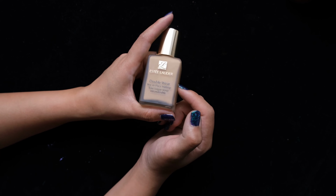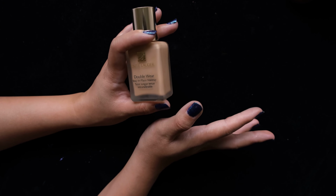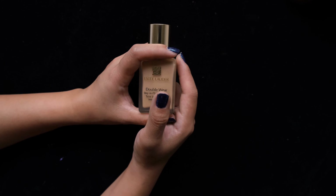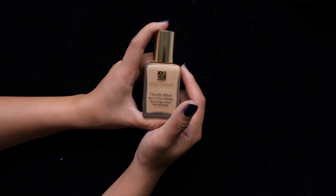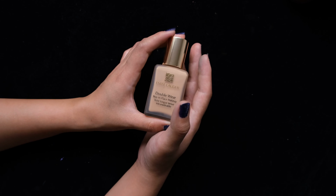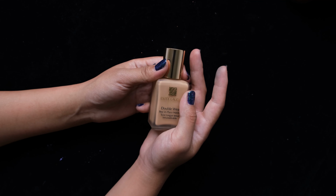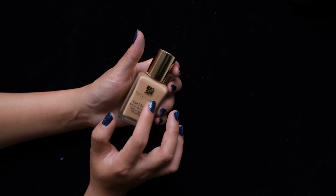Apologies for that. So this foundation, if I apply my moisturizers and my primers correctly, I can wear this foundation without an issue, without any dry patches whatsoever. If you're a dry skin person and you're looking for something that's mask proof, Estee Lauder Double Wear is the way to go.